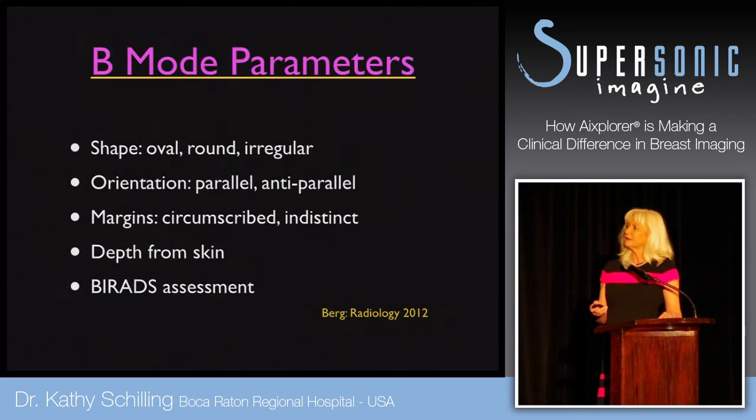The B-mode parameters that were utilized included those directed by the BI-RADS, which includes the shape, the orientation of the lesion, and the margins, as well as the depth from the skin. And the reason why the depth from the skin was included is that it was thought that perhaps shear wave elastography did not perform as well in deeper lesions. And then she gave a final BI-RADS assessment for each lesion.